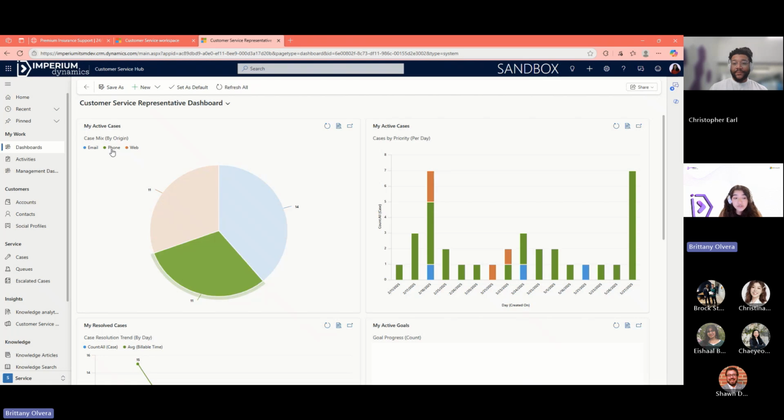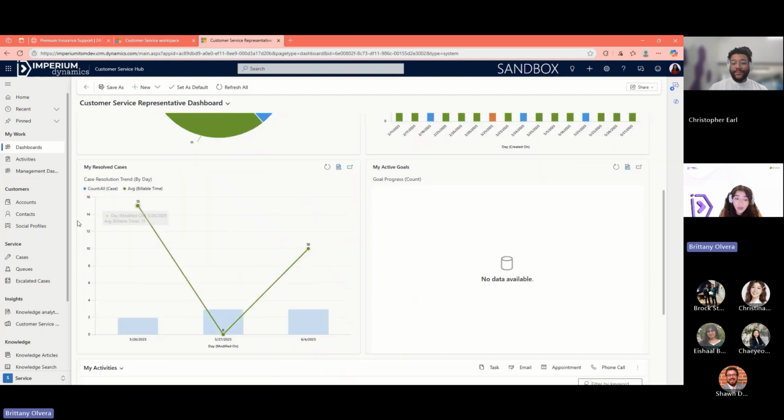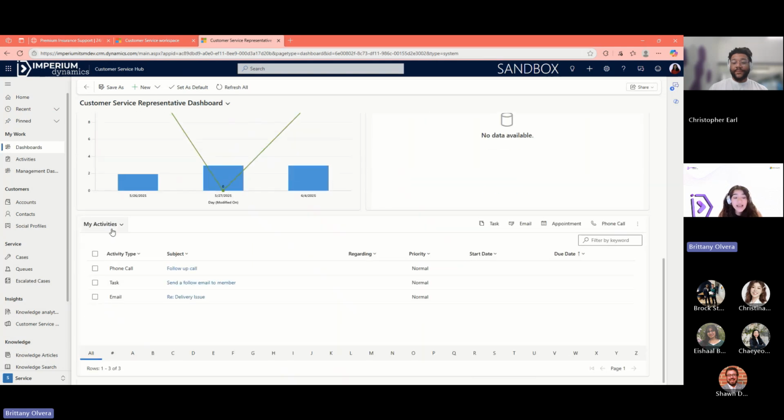Here we are in the customer service representative dashboard, where we can see all of the data from a holistic view with all of the platforms such as email, phone, web, not just from Carlos, but his whole team overall. Again, just to see that data as a whole, as well as Carlos can also see his activities and tasks to follow up after he's done talking to his customers.